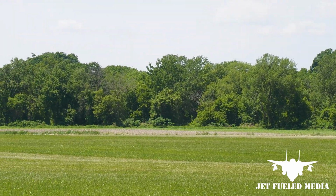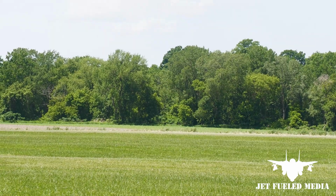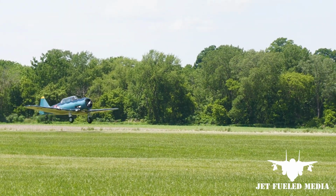And next comes another version of the same airplane. This is the one used by the U.S. Army Air Force, where it was known as the AT-6, the Advanced Trainer. That should be Stephen Lindbergh.